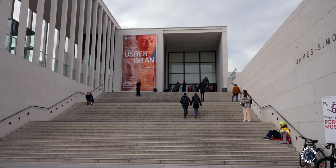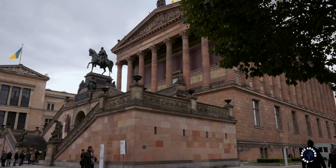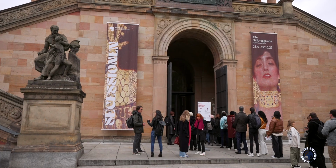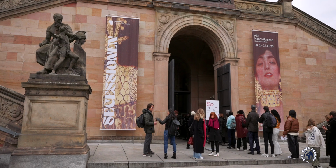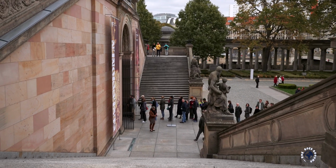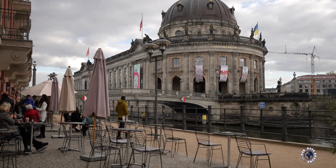Photography is allowed in many areas of the museum, but without flash. Most museums also offer excellent audio guides or apps for a more in-depth experience. Arrive early to avoid crowds, especially during peak seasons. Prioritize the museums you're most excited about and take breaks along the beautiful Spree River or at the nearby cafes.